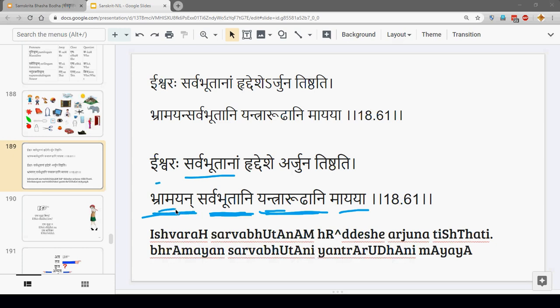Brahmayan, Ishvara, God controls them. Mayaya, with his power. Maya is illusion or power of God. With that power, under the illusion that every living being is being controlled by God, like Yantrarodhani, as if they are mounted on a machine, or like they are puppets, I can say. Any question?